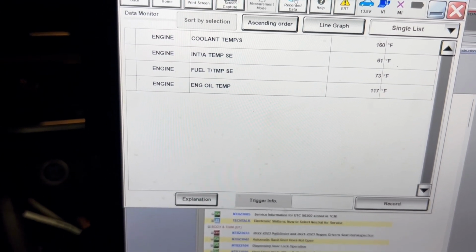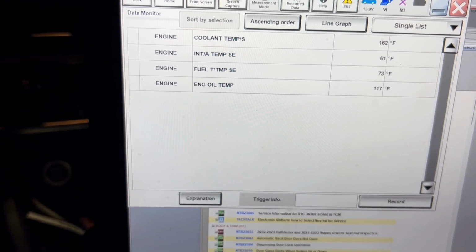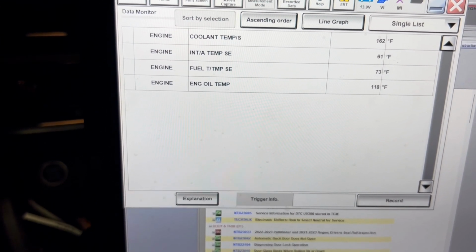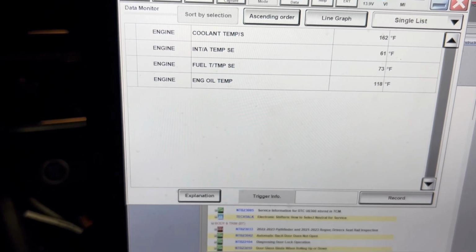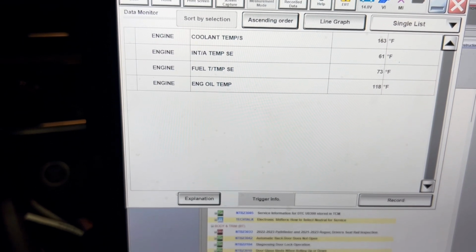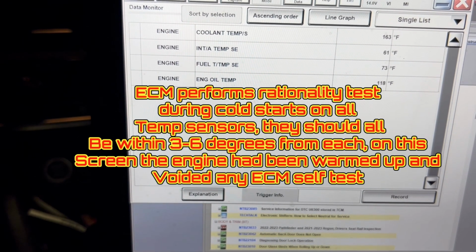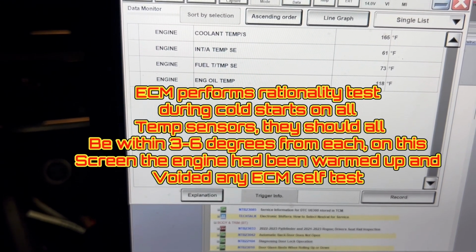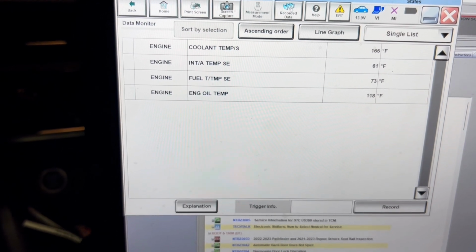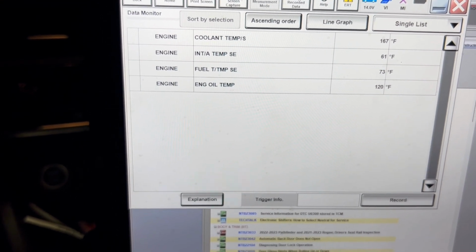The car was sitting outside. I live in a very cold state, so right now it's freezing outside, and so obviously your temperatures are going to drop. I brought it in the shop and scanned it and looked at some data real quick, and the coolant temp was maybe 29, the intake temp was like 34. The fuel temp sensor was at 73, just like it is right now. And the engine temp was, I believe, like 31.